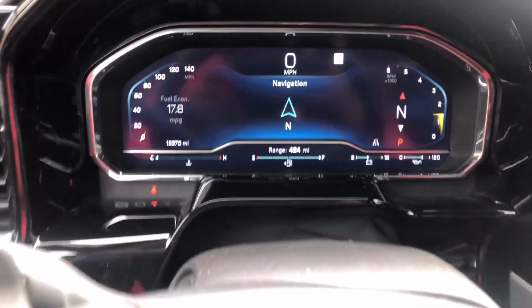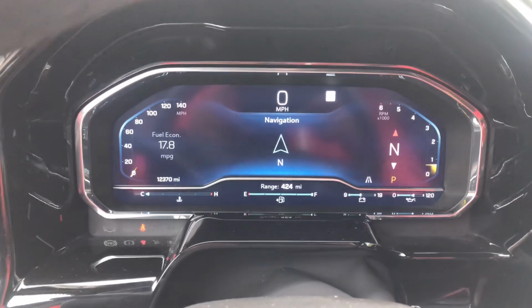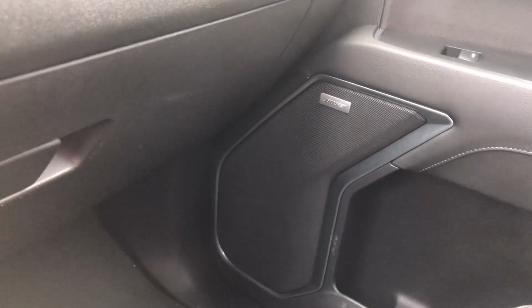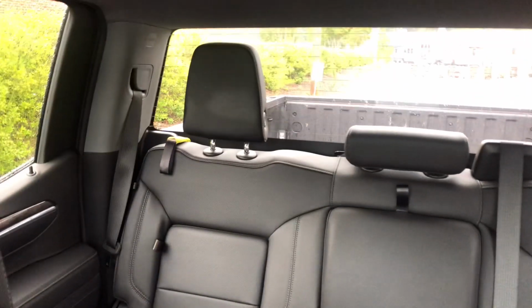Shaking the truck already. It's got 17.8 miles per gallon. It's got a 424 miles range, man. It's got these comfortable looking seats. Your lock buttons on the door panel, you got a Bose speaker down there. Ooh, Bose. Nice big back seat. Huge back seat, to be honest with you guys. I'm not even gonna lie.